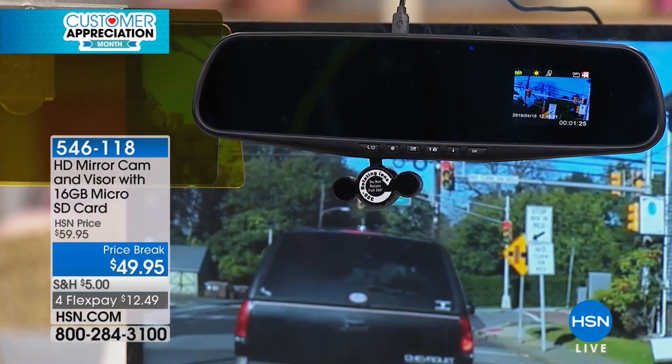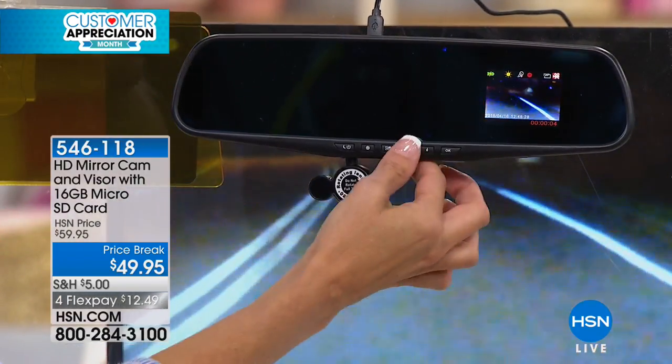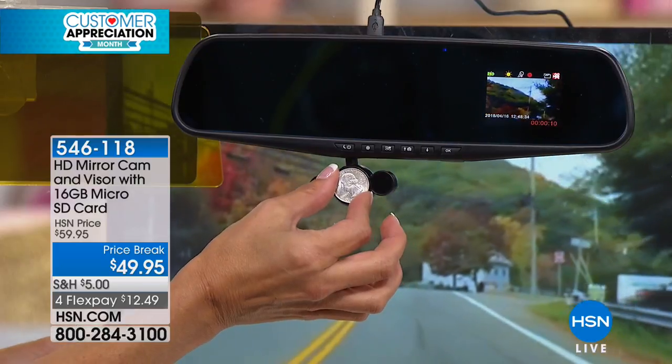It's included, and it can record 14 hours of continuous footage. One touch of a button, and you are now able to grab that still picture. You are now able to grab that license plate. Notice, by the way, how small this is, about the size of a quarter on the camera itself.